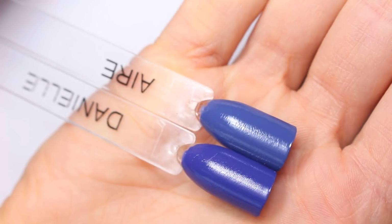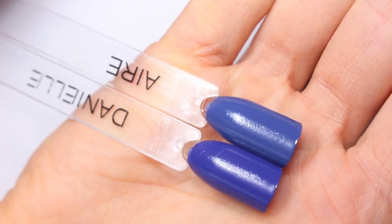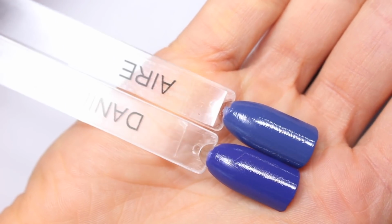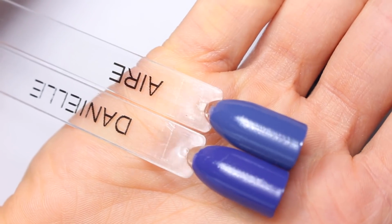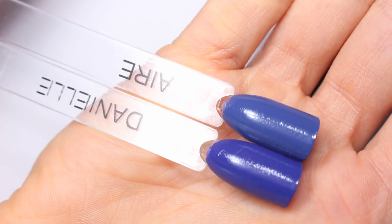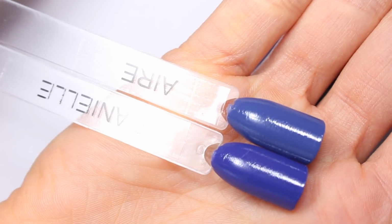So these two are so pretty. I love Danielle. Love, love, love, love, love. And I'm really excited to have Airy in my collection. I said in my live swatch and review that this is one of my favorites from this collection, and I'm so glad that Zoya is adding more blues because the world needs more blue nail polish.